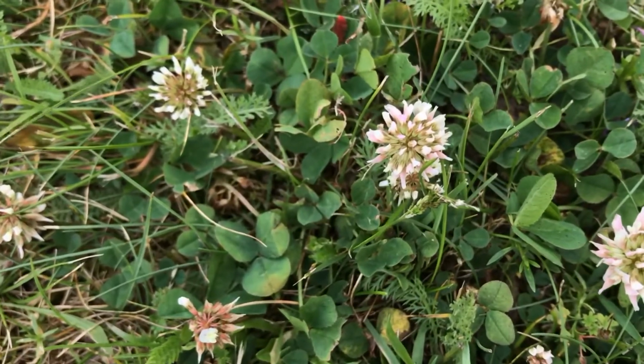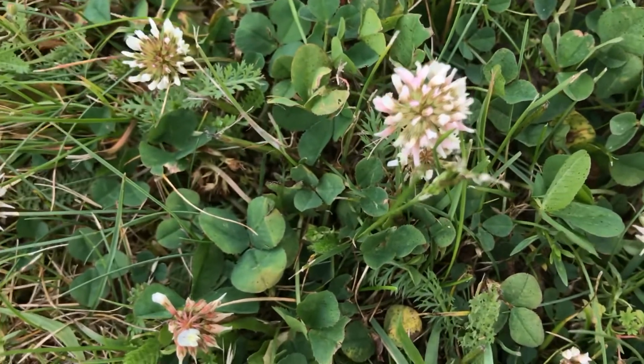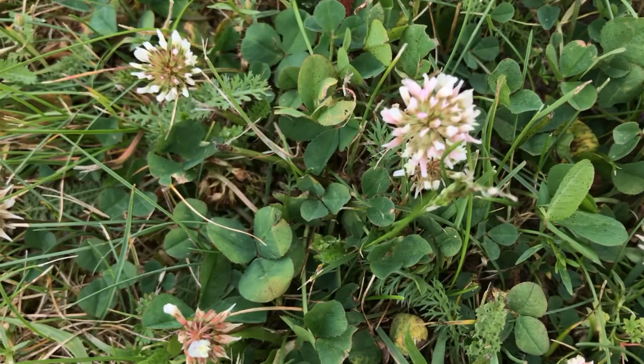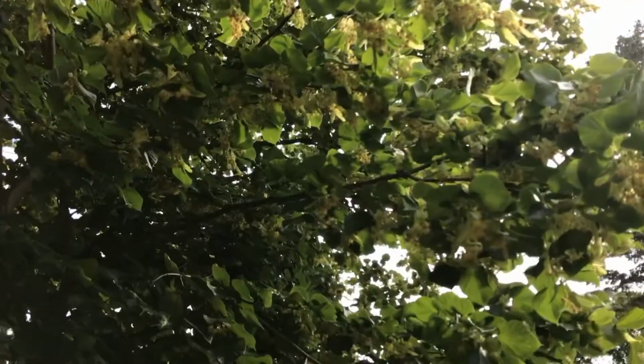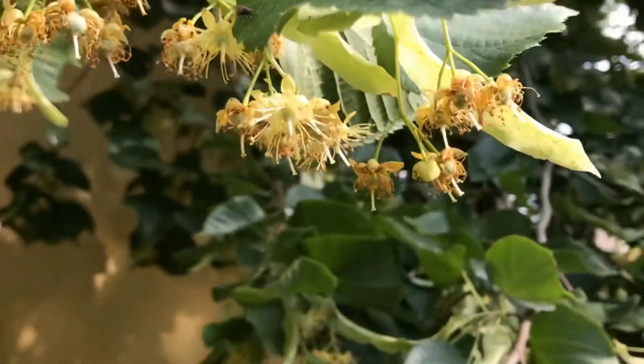Clover is also entirely edible. You can eat it raw, fried or cooked, and clover is very rich in protein, flavonoids, vitamin B and C, and biotin and choline. This is a linden tree, and linden blossoms can be used to make tea.